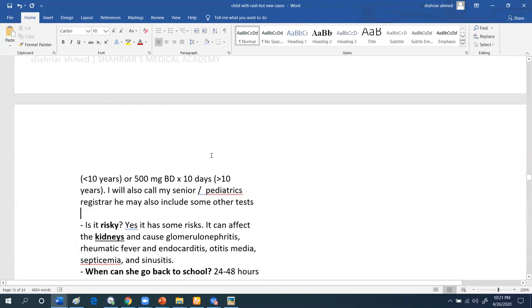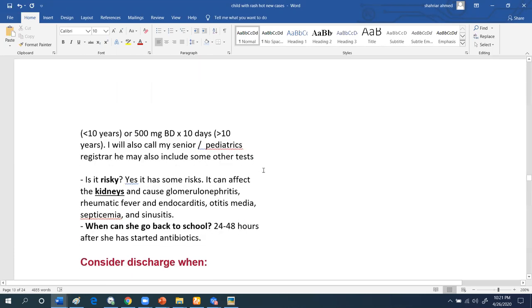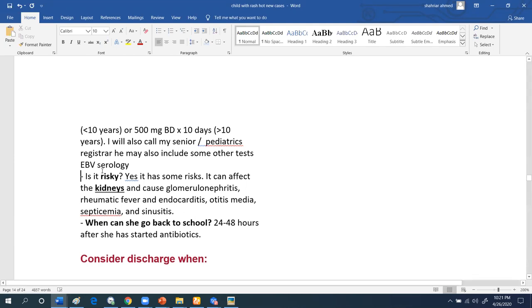A few things you can always do, which are mentioned here. Like you can say, clotting profile is fine here. Now we can add Epstein-Barr virus serology. If you feel it's not safe for you to tell that one, put it on the senior or pediatric registrar.